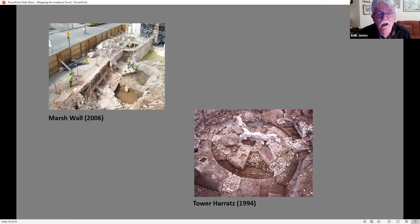Here's just a couple of images showing the town wall as excavated. Here, the marsh wall running down the east side of the River Frome, excavated in 2006 underneath a 1960s office building, but the wall had survived even the massive foundations of the earlier office building. And then here we have Tower Harratz on the port wall, this massive circular tower, 13 meters across, which is the base of the end tower of the port wall.